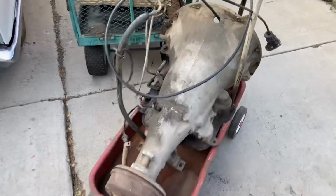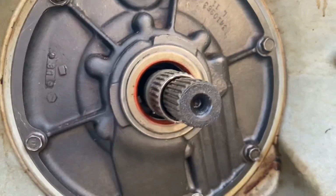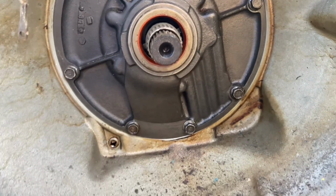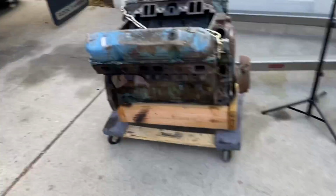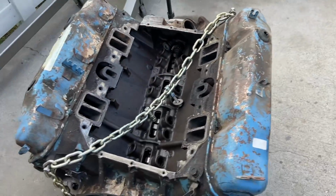Again, as we were looking at this transmission, for example, not totally gooked and gunked up. Inside the bell housing here at the front of the pump, really clean. You know, that's either been rebuilt or it's just in really good shape. We don't really know exactly yet. Now we need to pop off these valve covers and look really down inside the cylinder walls.